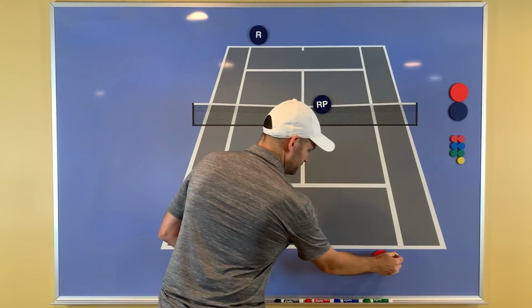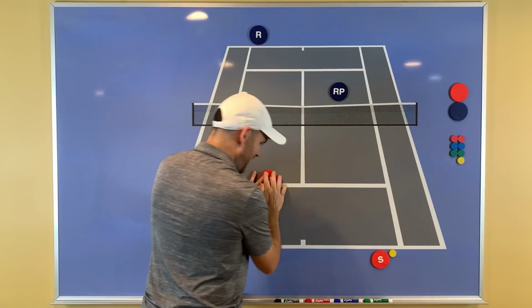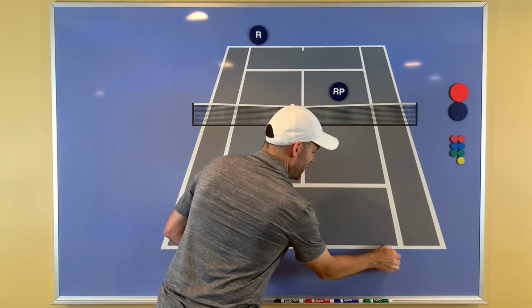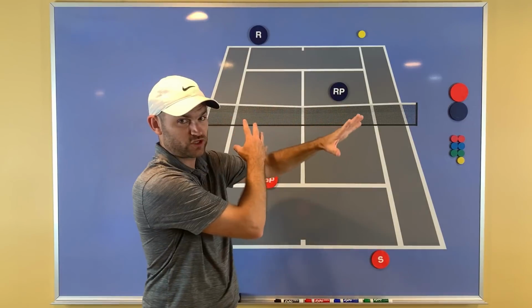So this is you. Here's your opponent. Partner is going to be here, right? Your partner should move back because the ball is behind them, right? They should be looking right here. You decide to lob, and you lob successfully over the opponent's head. Now they should be switching, right?